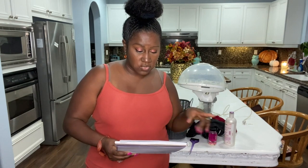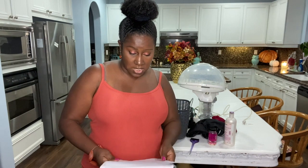So pH strips are a must. If you are serious about taking control of your hair care life, get you some pH strips. Get that book on Kindle. I think I paid $9 for it. If you don't want to order the full hardcover or paperback, Kindle, it's $9. The Science of Black Hair, it will change your life. Okay, it'll change your life.